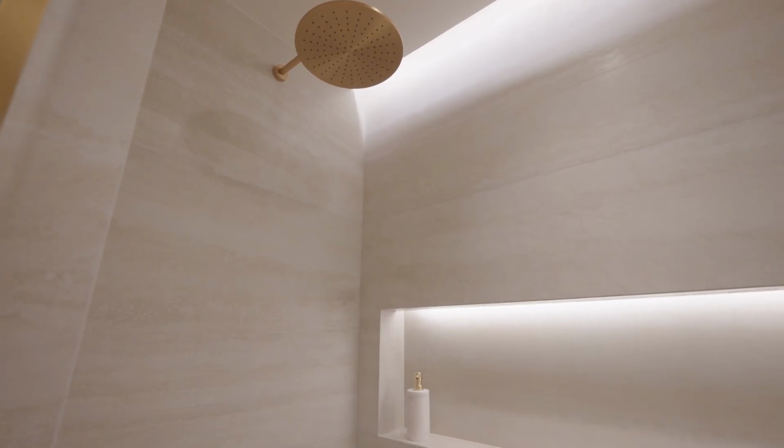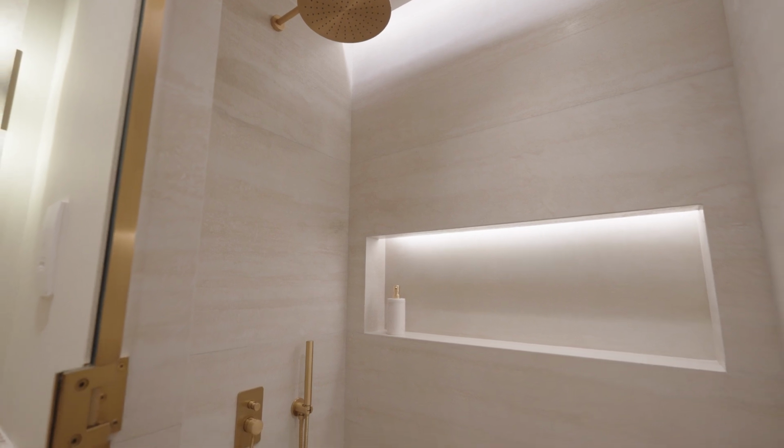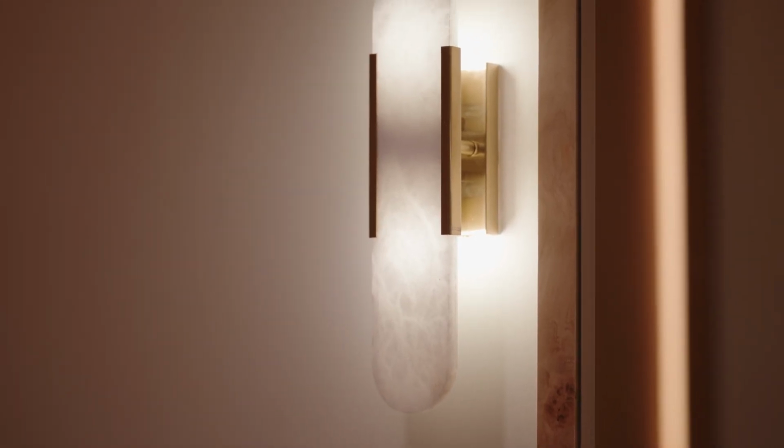A nice white light here in the niche, which really looks great against the travertine finish. Really like the lamp designs here on either side of the mirror. It's almost like an onyx. I think it's an onyx, and then you get the light glowing through.